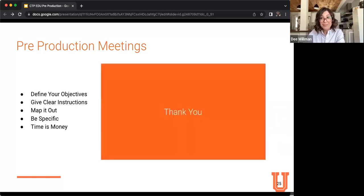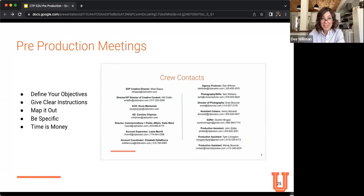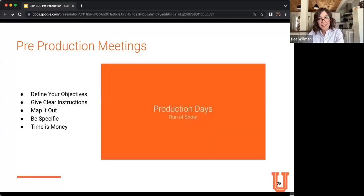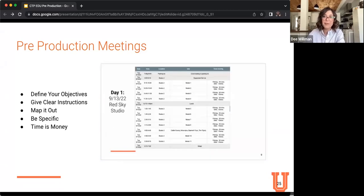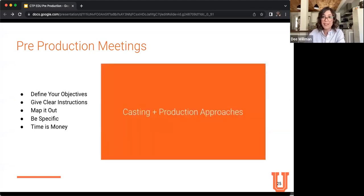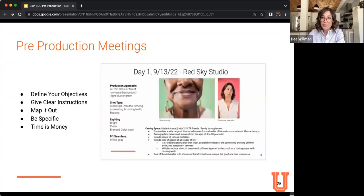You want to go through every shot, including how it will be set up, where the lights will be, and what props or people will be included in the shot. Leave nothing to chance. No detail is too small. Is there a particular entrance at the location that people should be using? What time should everyone arrive? Make sure everyone has every piece of information they need to be as efficient as possible on the day. Don't assume anything. And your time is your money.